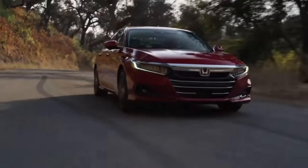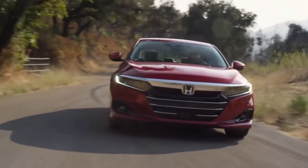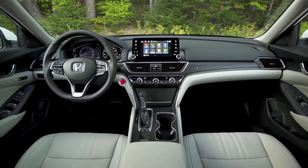In conclusion, the Accord's major downsides are: no all-wheel drive option. Technology starting to lag that of fresher rivals.